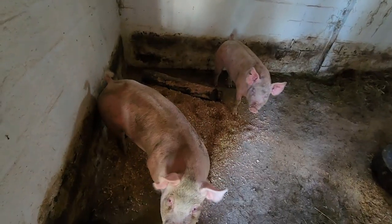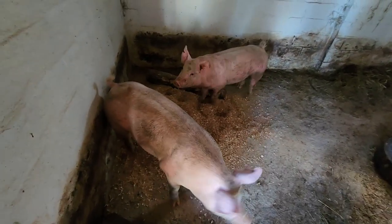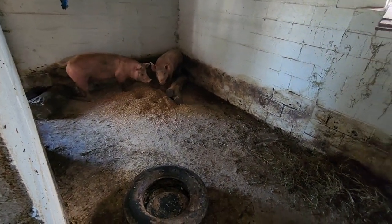You exploring the new wood chips, pigs? Yeah, I figured you're gonna eat some of it. Get it spread out for me. I'm hoping that that pile of wood chips keeps the pigs a little distracted while I come in with the wheelbarrow and scoop out all the dirty hay.